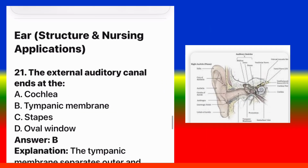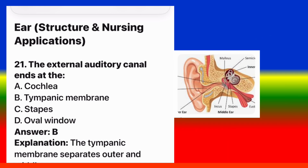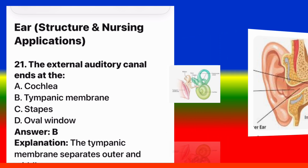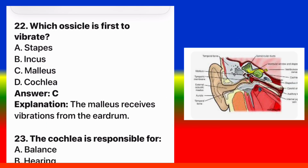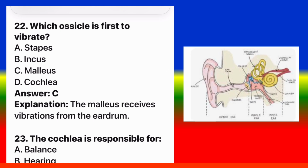Ear. Structure and nursing applications. 21. The external auditory canal ends at A. cochlea, B. tympanic membrane, C. stapes, D. oval window. Explanation. The tympanic membrane separates outer and middle ear. 22. Which ossicle is first to vibrate? A. stapes, B. incus, C. malleus, D. cochlea. Answer C. Explanation. The malleus receives vibrations from the eardrum.